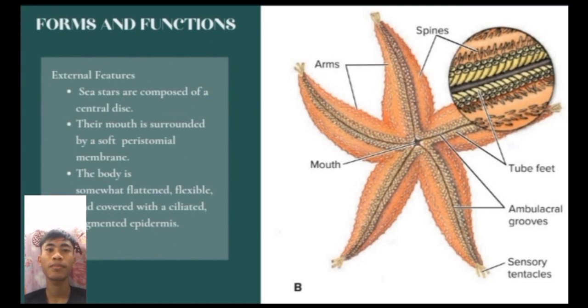They have a nervous system but no brain. And light-sensitive eye spots may occur at the tip of the arms.